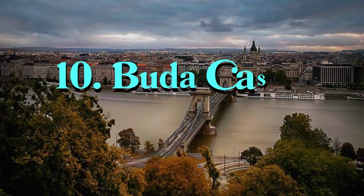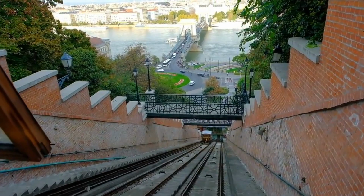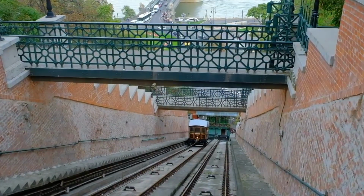Number 10. Buda Castle Hill Funicular. This funicular, which first opened in 1870, is the second oldest funicular of its kind in the world. A system of weights and counterweights is used to help to raise the carriages up and down the hill.